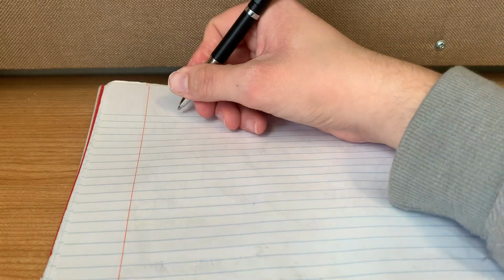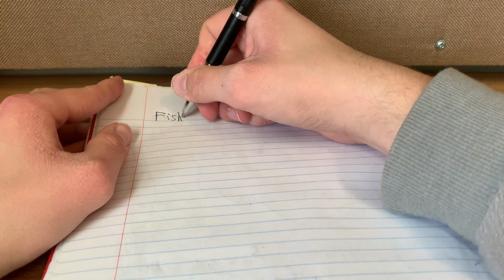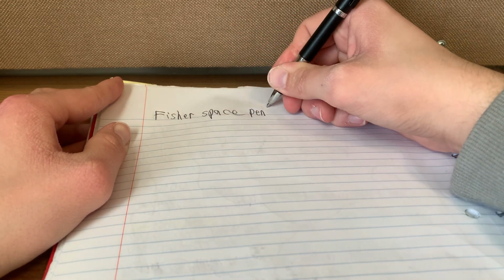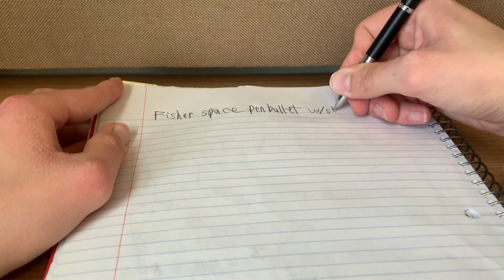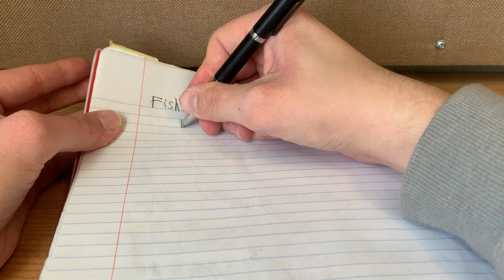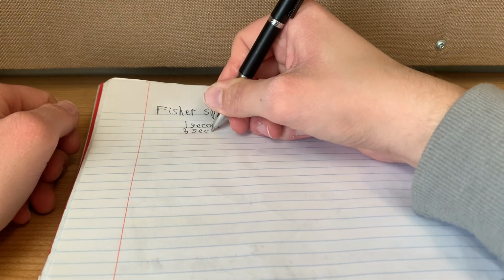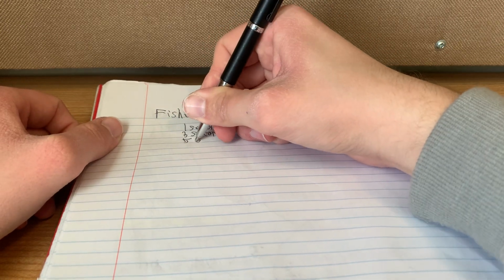Okay, now let's get into some writing. So first up, I'm going to write Fisher. Yeah, it's smooth, it's nice. A lot of people don't like it, but I think it's just fine. Fisher Space Pen Bullet with stylus. Okay, now the smear test. So 1 second, 1 second, 3 seconds. Yeah, I like this thing a lot. It's so nice. 5 seconds.